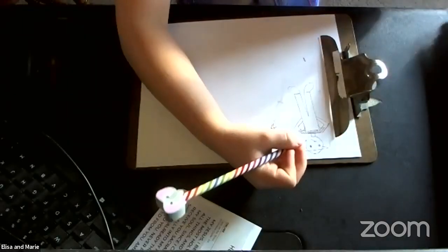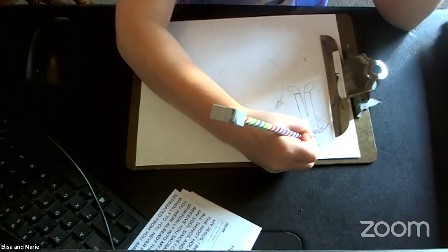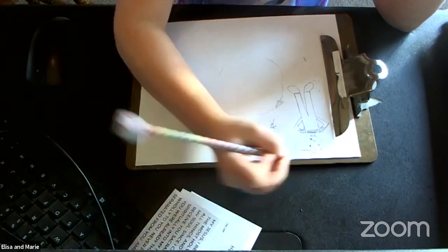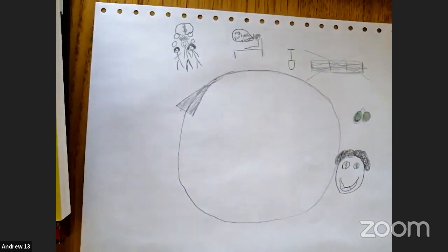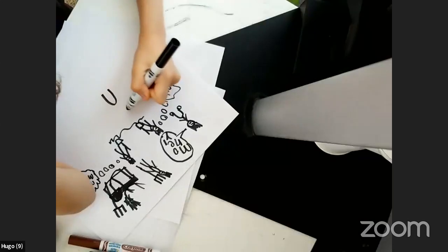And we've got another farmer here, Elisa and Marie. You're doing the story circle as well. Excellent. That's a very smart farmer. Oh, did Andrew have the same idea? The two sons having the same thought with dollars in there. And then we've got the speech bubble as well from the dying man. Fantastic. Well done, Andrew. Who's next?